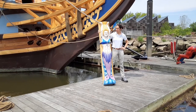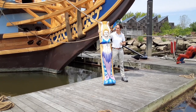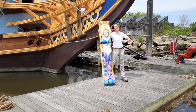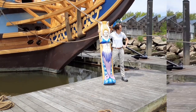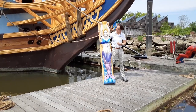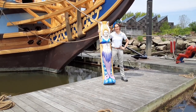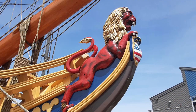Well, mermaid, if you were an 18th century ship or a 19th century ship, you might be the figurehead and go right up here on the bow. But turns out a replica ship from the early 17th century, like the Kalmar Nyckel, would have had a lion for a figurehead. So I guess this is not your spot.